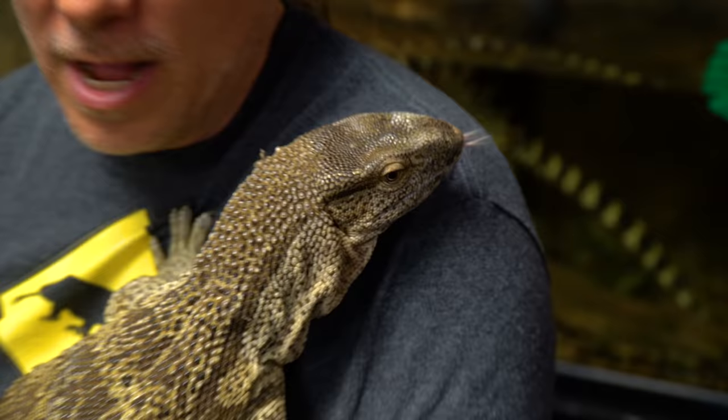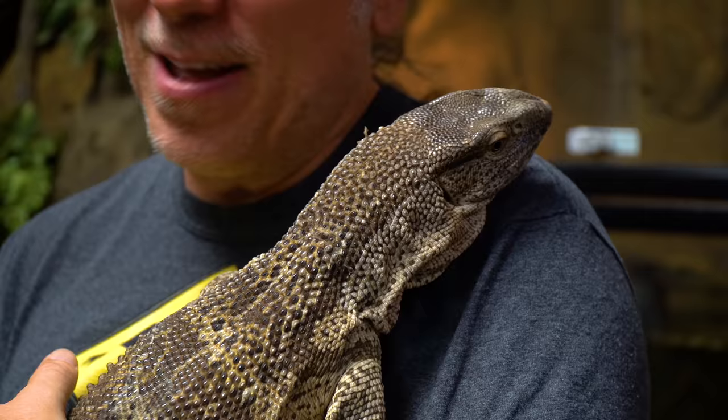And interestingly enough, their main diet is really more bugs than it is protein from meats and stuff like that. And about 80% of their diet in the wild, believe it or not, is centipedes. That's right, centipedes. Can you imagine these guys eating centipedes all the time?